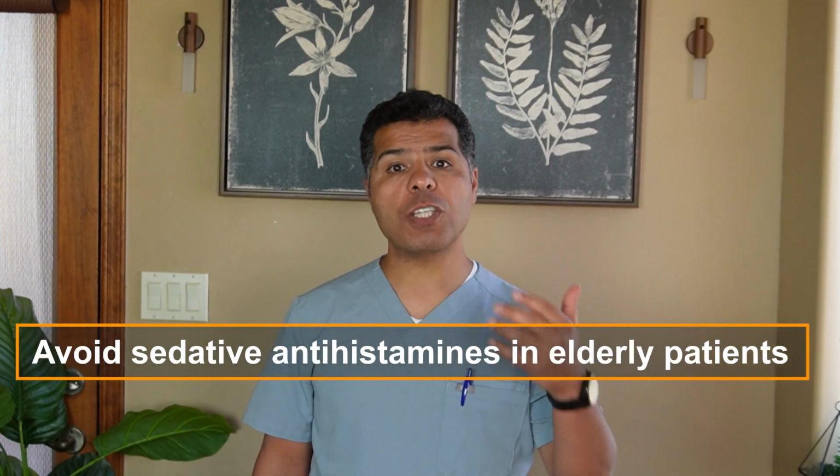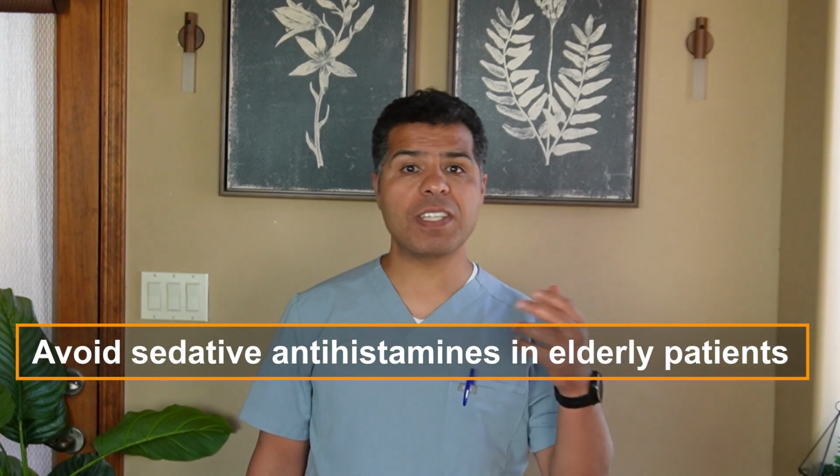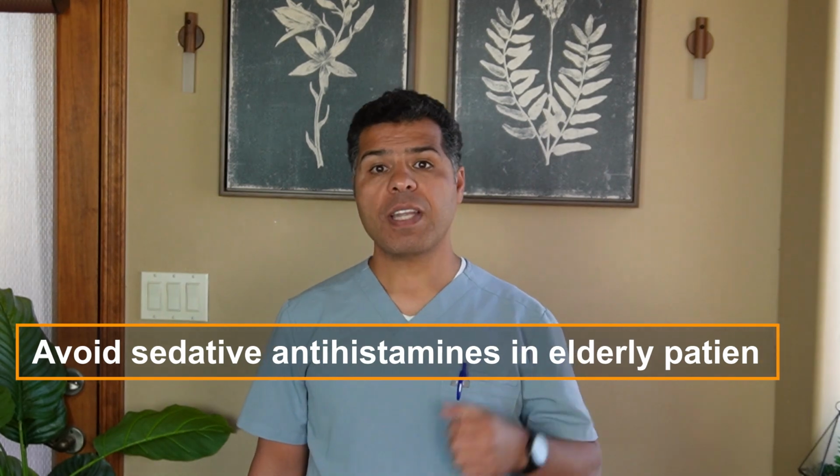Sedating antihistamines can be used in the younger population. I avoid giving them to elderly patients because of their anticholinergic side effects causing delirium and urinary retention. Diphenhydramine, hydroxyzine, or doxylamine 25 mg orally as needed at bedtime may be prescribed.